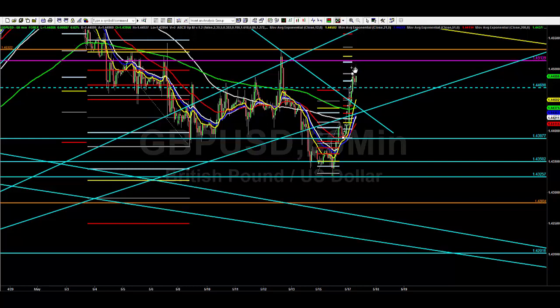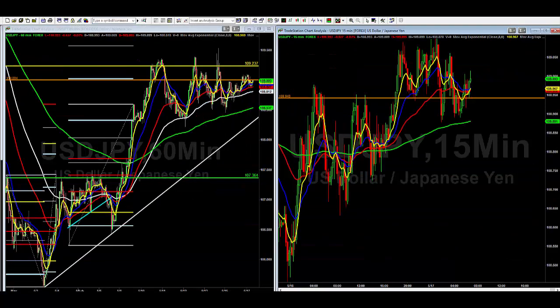Could rally all the way up to 145. 145.30 is a D as well, and it's the 127. So if we do get that push straight through, I think that's a really good zone to be looking for a potential, as I said, take profit or small short. Otherwise, we get a pull back into the 38, maybe test this 8, and then we go higher again. So that's my plan for cable.